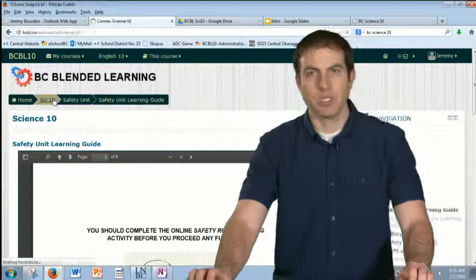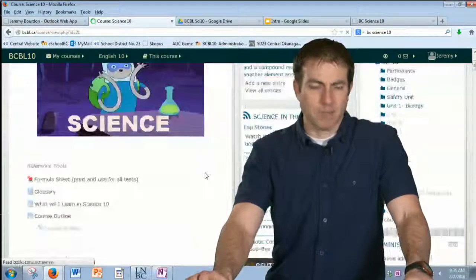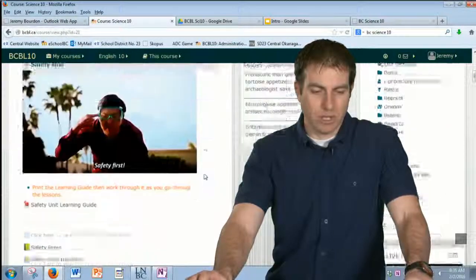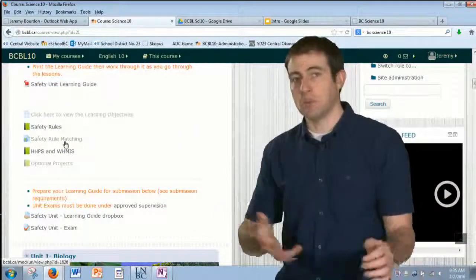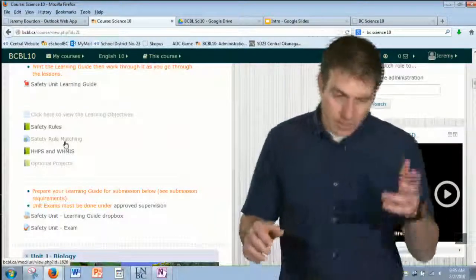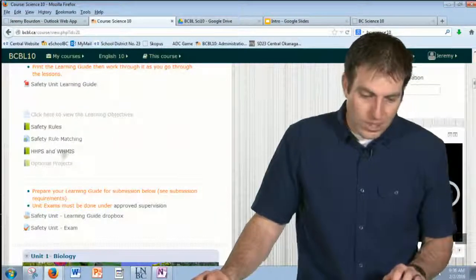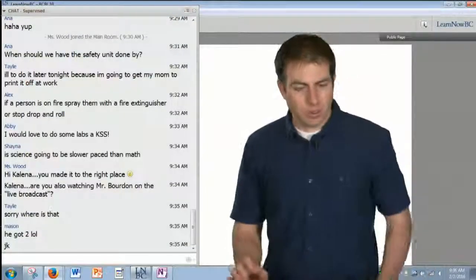So this was, go back to the course page here, I think it says safety unit matching, just in the first safety unit here. It's not taken for marks or anything. I don't see how you've done or how many attempts you've tried. So it's just there for your practice. I missed a few questions here. What did I miss?